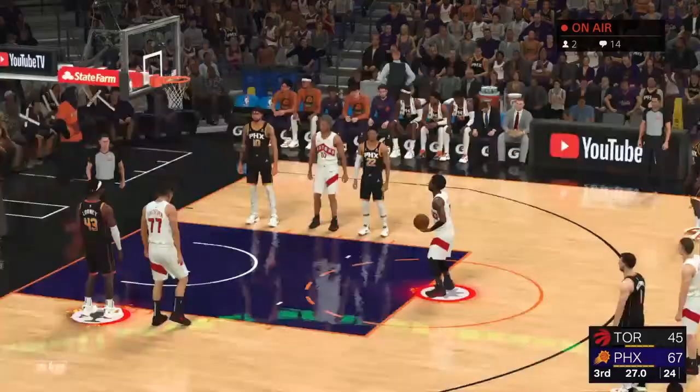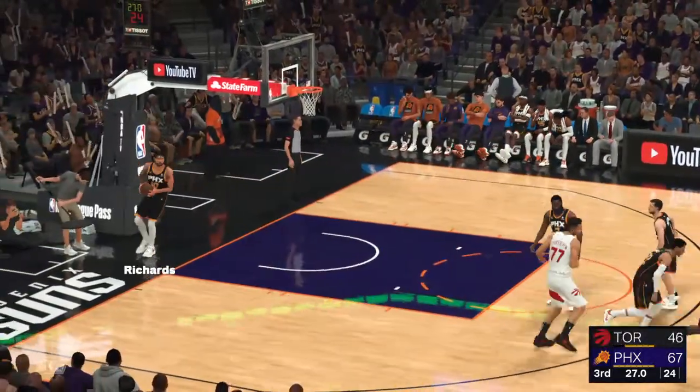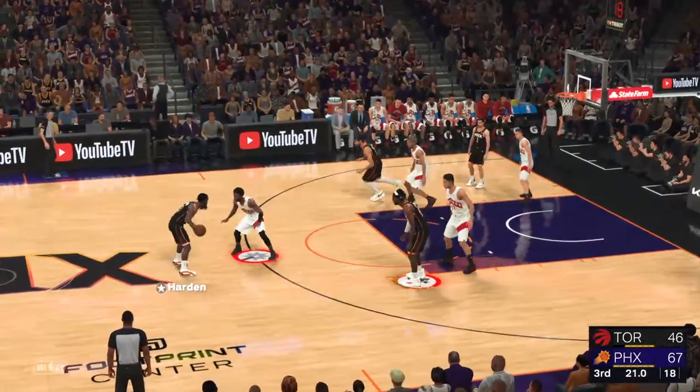Some changes for Phoenix. Nick Richards. He's checked in for Jalen Duren. Josh Hart comes in for Jonathan Kuminga. And it's T.J. McConnell in for Mitchell. Just 2 seconds between shot clock and game clock.